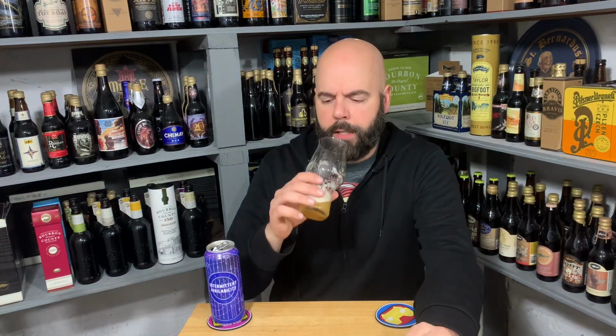I'm gonna go honeydew specific for the melon. The aroma, it wasn't like watermelon or cantaloupe, so maybe it was more honeydew melon, but just kind of generically melony. This one in the taste though is more honeydew. Yeah, a little bit of pine. Yeah, I think that's what's making it taste beery.